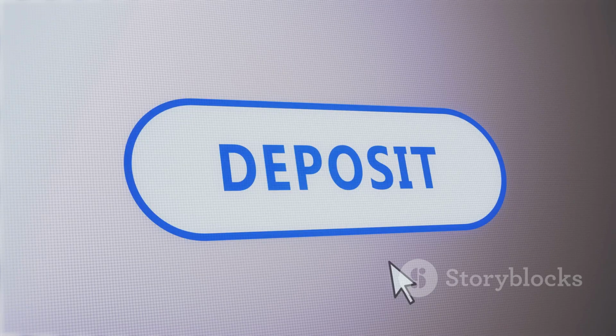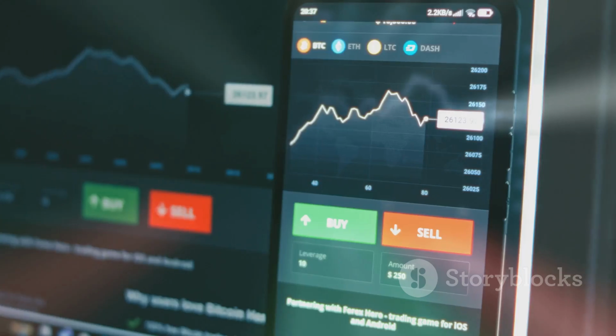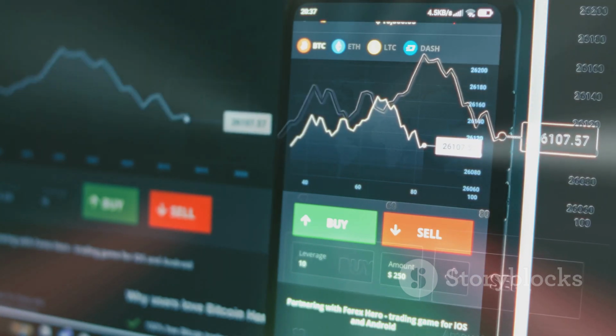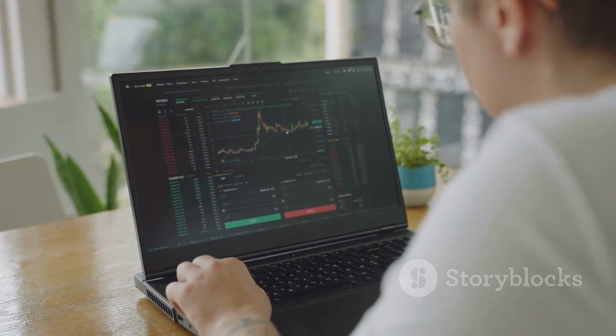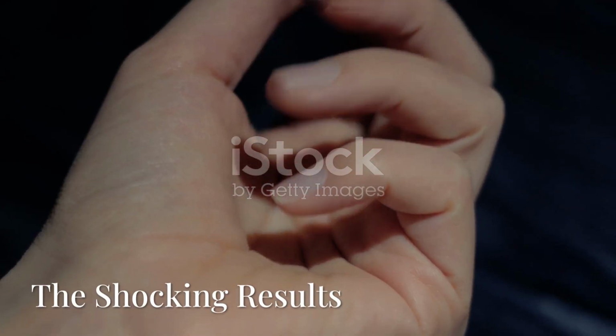Getting started is simple. Sign up, pick a broker, deposit at least $250, and choose a bot strategy. The dashboard is beginner-friendly, letting you pick risk levels and see past performance. Once you start, the bot trades automatically, often in just minutes per trade. It's all about fast, frequent trades and passive income. No trading skills required.